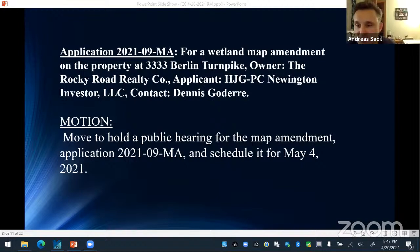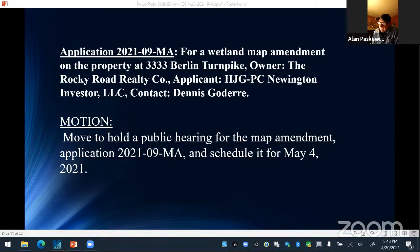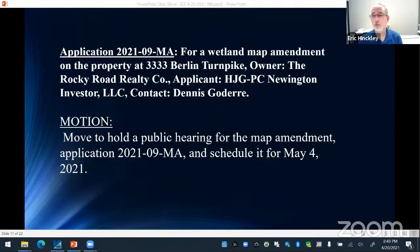Do any other commissioners wish to respond with voice and opinion? Commissioner Paskowitz, you have the floor. Are there any residential properties existing around this entire complex perimeter abutting it? Dennis Goderre, BL Companies. I'm pretty sure basically everything is commercial, industrial. I don't believe there's any residential developments, not even multifamily. That is correct.